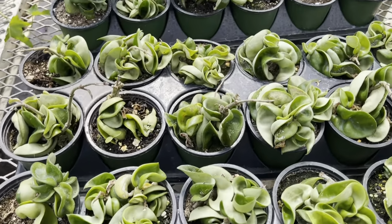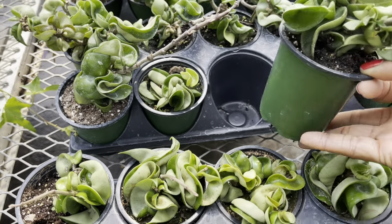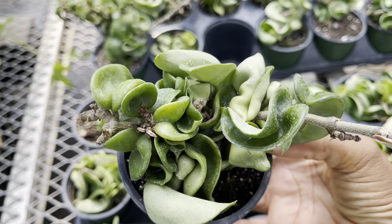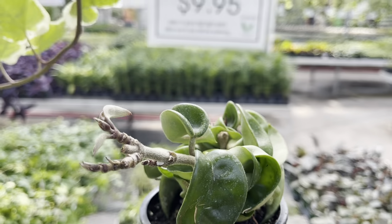$10 for the Hoya compacta. If you don't have one of these in your collection, this is a good price point to add one. And their blooms are very fragrant. Mine's in bloom and it smells like chocolate.